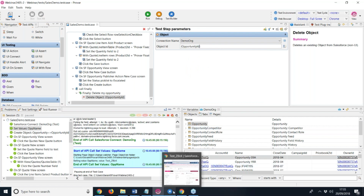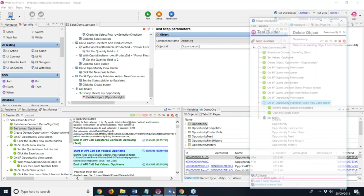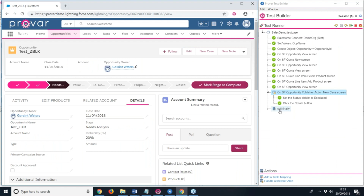So this is where we would go over to Test Builder now. We've added our API steps. We can right-click Step 2, and that's going to move my test to wherever I feel like it. Or we can add breakpoints, as you can see. If we choose Step 2, it moves us here. And then I can just choose the next in order to delete my opportunity at this stage.